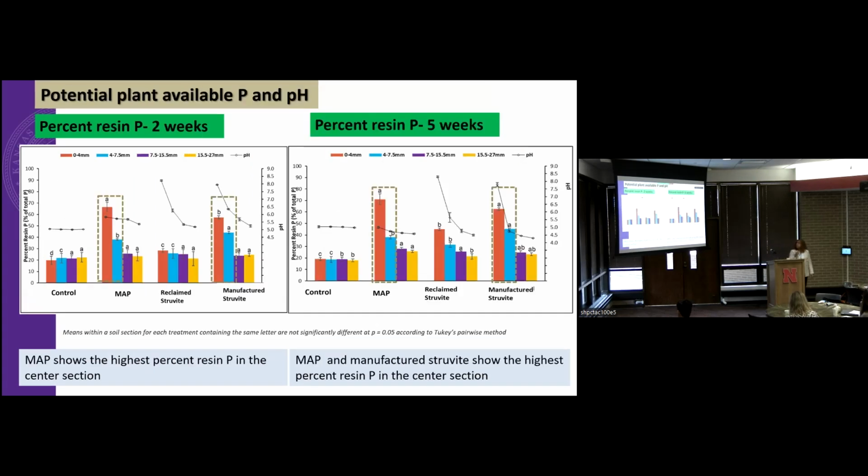So the phosphorus resin, and then also you could see how the pH changes as well. So the soil pH created by these granules is also contributing to the solubility. Why do we see this reduced solubility?